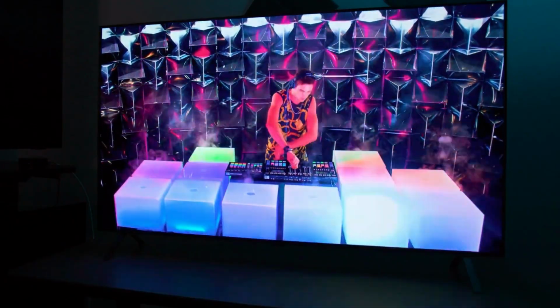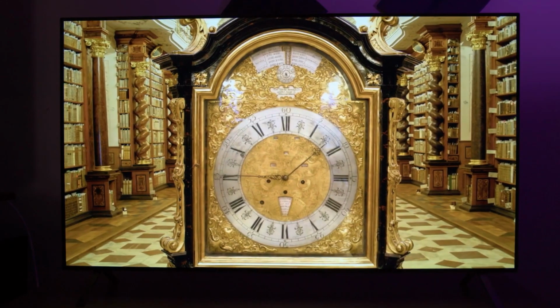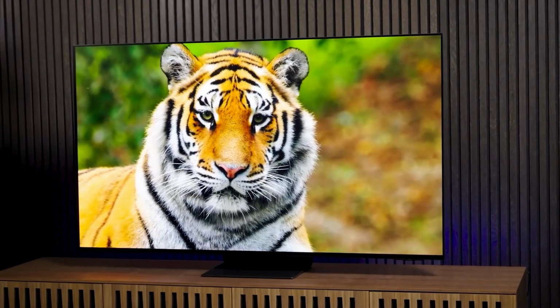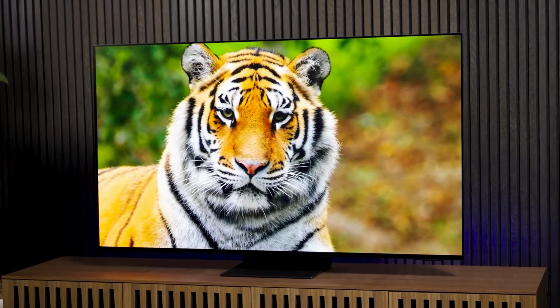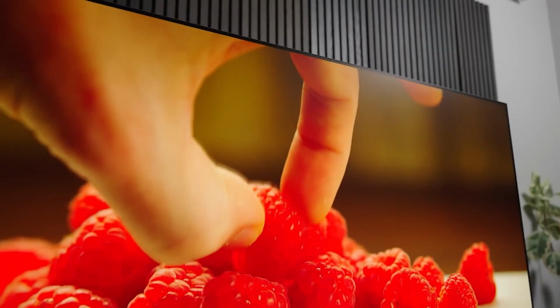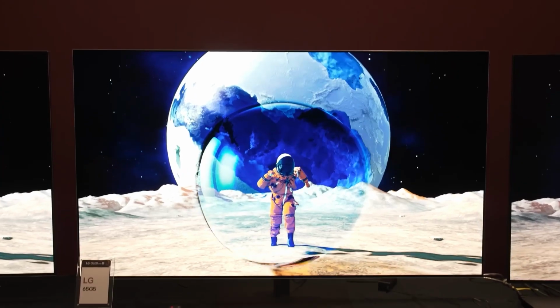Alright, if you've been thinking about upgrading your TV, this is the year to do it, because the new OLEDs that just dropped are absolutely next level. We're talking brighter screens, insane colors, built-in cinematic sound, and yes, some crazy good deals too. But with so many options out there, which one's actually worth your money? Don't worry, I've got you covered.